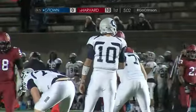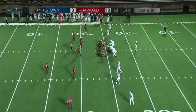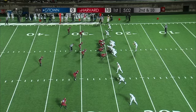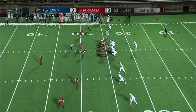Yeah, Chris Evans off the edge on the cornerback blitz really forced Nolan into getting rid of that early. Lucky for him, the ball sailed high because Harvard also had the coverage. Nolan's got to be careful. Got to limit your turnovers tonight when you're playing a team this good. Second down and 10. Five wide receivers for the Hoyas.